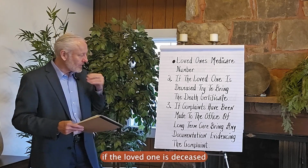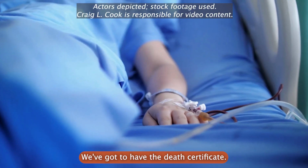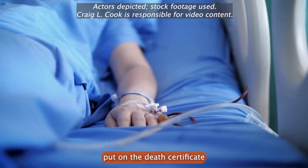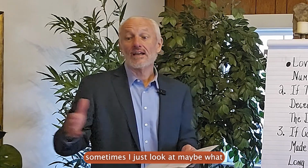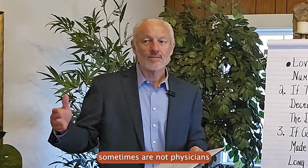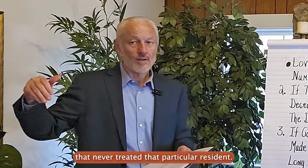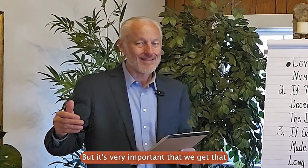Next, if the loved one is deceased, try to bring in the death certificate. We've got to have the death certificate. The reason that a death certificate is so important is sometimes there will be a cause of death put on the death certificate that's not really the cause of death. And the reason that happens is sometimes they just look at maybe what the last medical record said, because these are people sometimes are not physicians and sometimes nurses pronouncing the cause of death in a nursing home that never treated that particular resident. But it's very important that we get that.